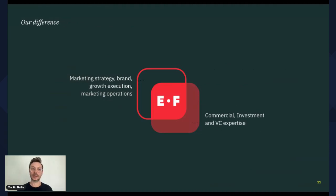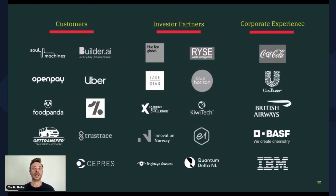Our difference is that we combine marketing strategy and lots of brand and growth experience with commercial and investment experience. So we can look at the problems like a board member would. Our customers are scale-up growth stage businesses. We work with venture capital portfolio businesses. We help train businesses in portfolios and accelerators, and we have lots and lots of enterprise experience too.